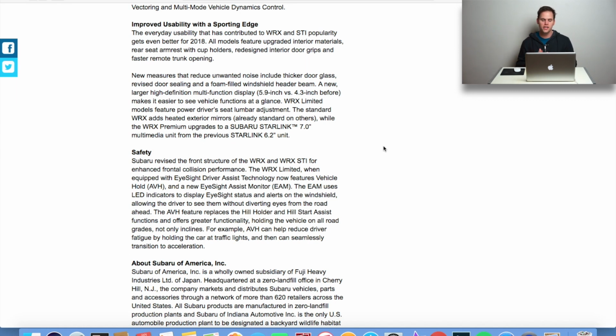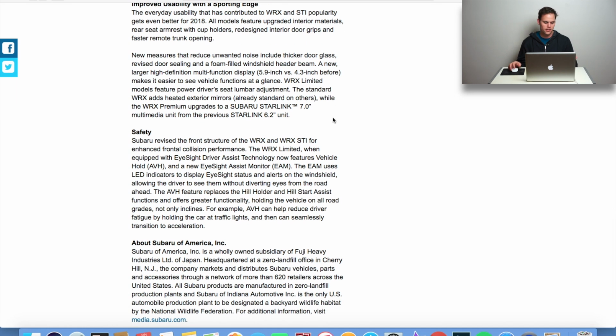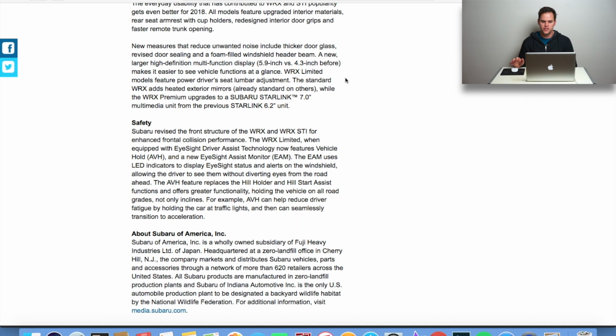I'm really hoping that Subaru worked out the kinks in the Starlink system because the last one was just so bad. The base WRX is now going to come with heated mirrors, which is again very nice. There's a number of interior improvements with foam-filled windshield header beam, thicker glass, better interior materials, which make the cabin quieter, which should make it, most people prefer a quieter cabin, shielding you from road noise.